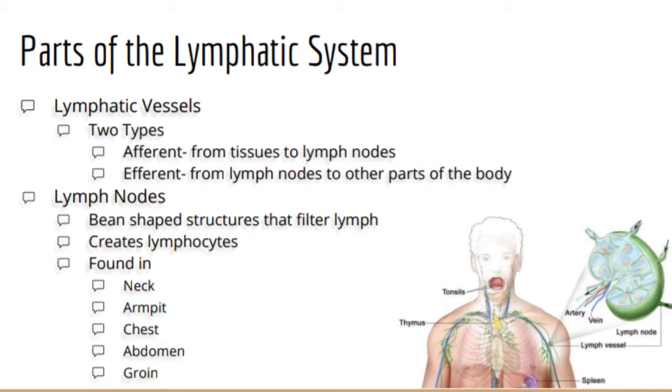The lymphatic system is made of many different organs. One of these is the lymphatic vessels. There are two types of them, afferent and efferent. Afferent vessels go from tissues to lymph nodes. Efferent vessels go from lymph nodes to all the other parts of the body. These lymphatic vessels are similar to blood vessels. As blood vessels lead to and from the heart, lymphatic vessels lead to and from lymph nodes.